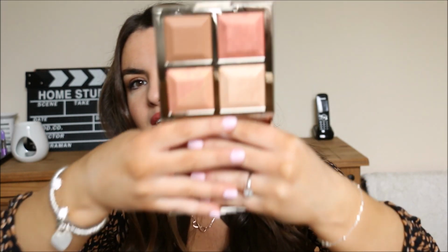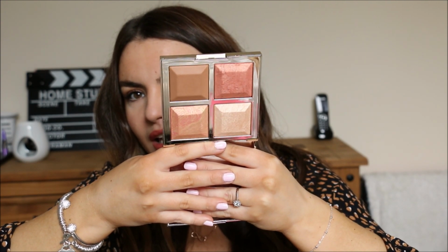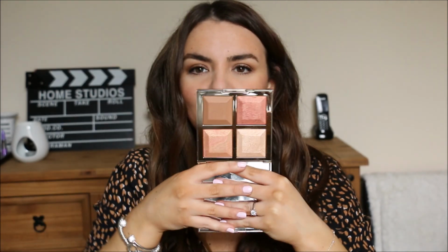Then last but not least makeup thing, I got this from TK Maxx, and it is the Becca Chloe and Malika palette. It's got a bronze, blush and glow palette. So it's a bitch to open. Sorry, people sometimes say that they don't like my language. It's difficult to open. And this is what the palette looks like. It is so beautiful. Like, I cannot even get enough of it.